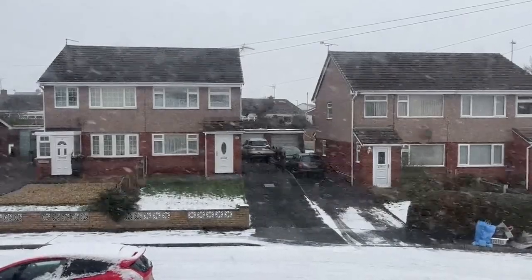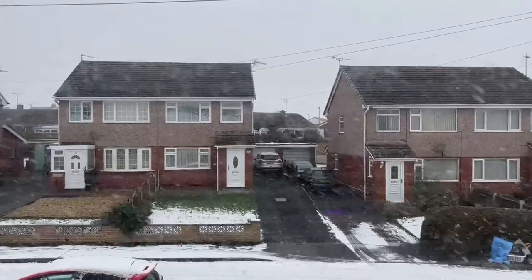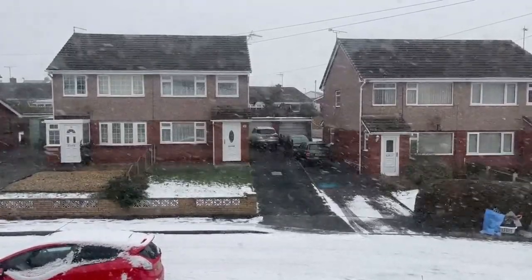Just so you know, I wasn't exaggerating, this is currently the view outside of my window, and this is set to be going all evening. We had a tiny bit last night. Wow. Yeah, I think we might get snowed in.